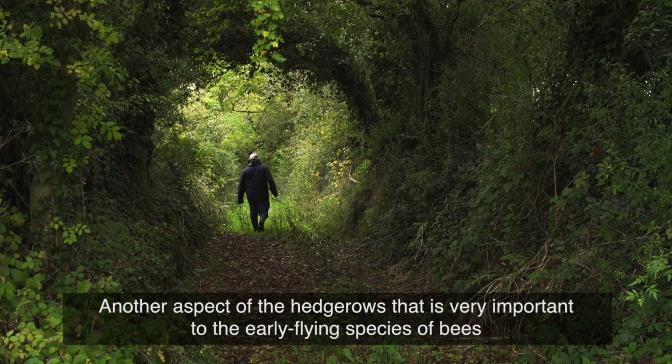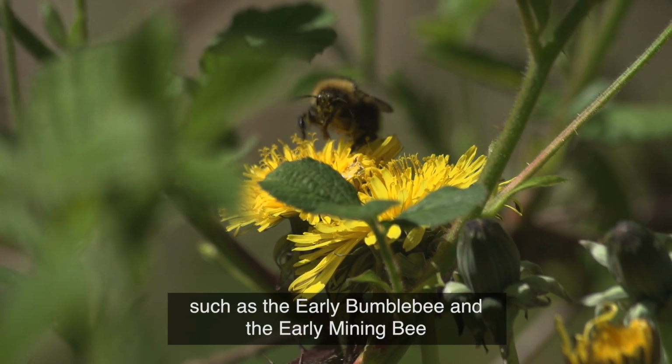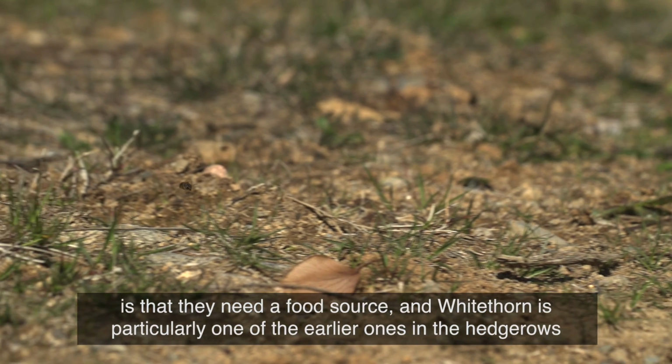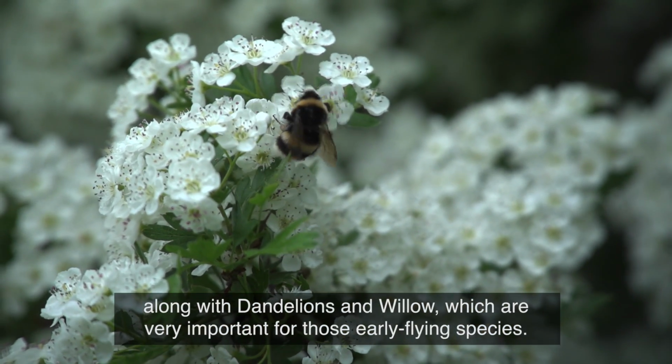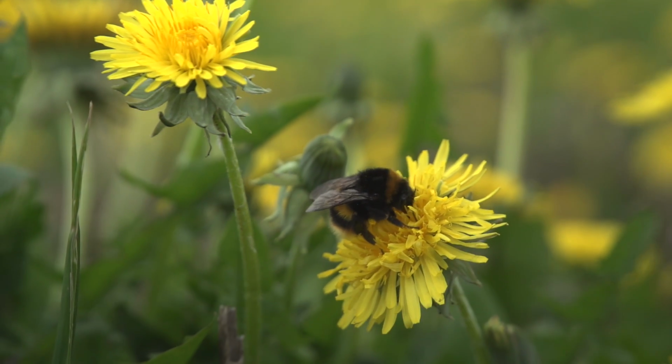Another aspect of the hedgerows that's very important is that the early flying species of bees, such as the early bumblebee and the early mining bee, need a food source. And whitethorn is particularly one of the earlier ones in the hedgerows, along with dandelions and willow, which are very important for those early flying species.